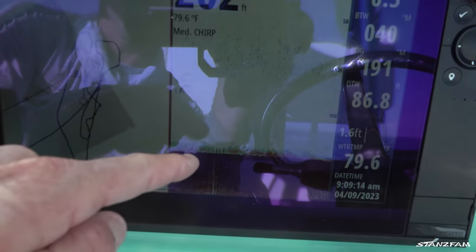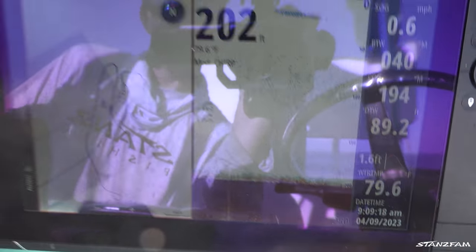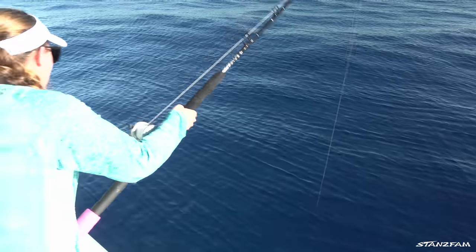Yeah. So we got a few different setups today. We're marking good fish here. You can see a nice layer of fish there on the bottom. Easter Sunday. Yeah. Sassy's got him on. Pilchards in here, they're all doing good still. There's our bait. There's a bite.